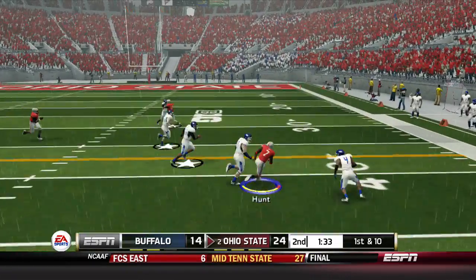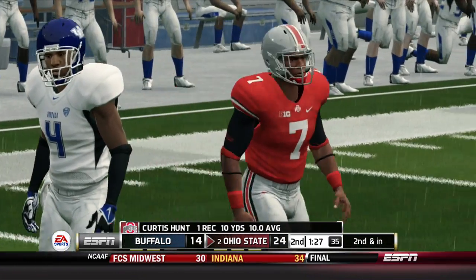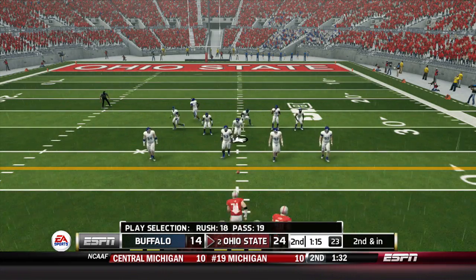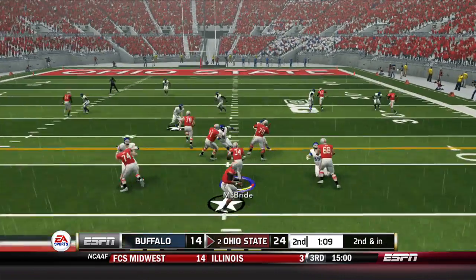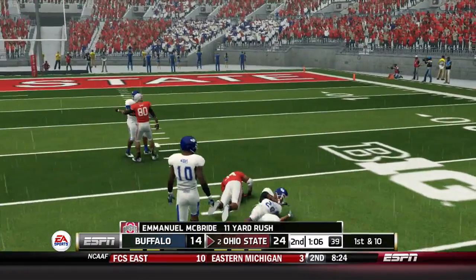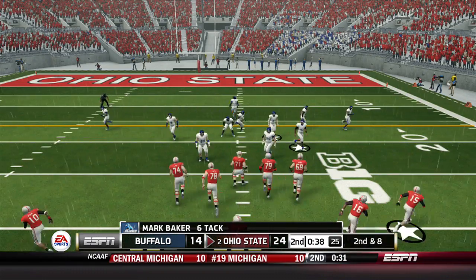He's got it with room to run, and he's taken down around the 38-yard line. Hard gain of 10 yards. That'll make it 2nd and inches. So it's 2nd down, and they're only about a foot away from picking up the first down. 36 to Mike. Tackle at the 27-yard line. 2nd and 8. Ball on the 25-yard line.